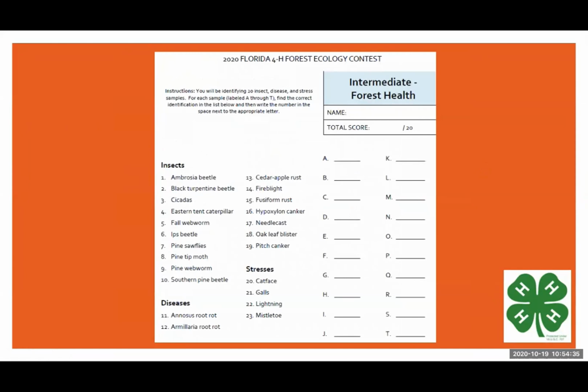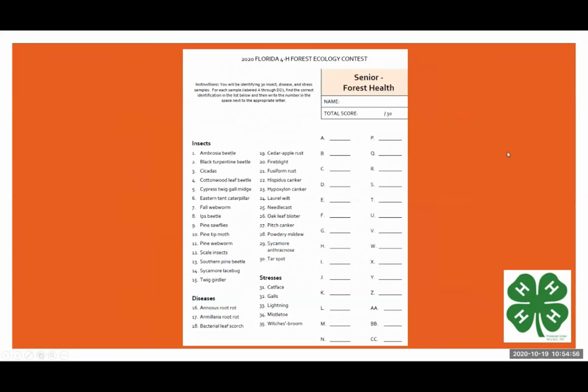And there's a little bit more insects, diseases, and stresses for the intermediate. So the numbers are a little different. So still for B, if it's pitch canker, let's see, where is it? Right here, 19. So we would put 19 right there if we were intermediate. Versus if we were a senior, again, there are a lot more choices that we need to know. So if we were still talking about B and it's pitch canker, we would put the number 27 right there next to pitch canker.